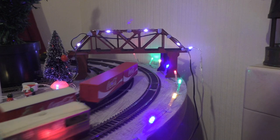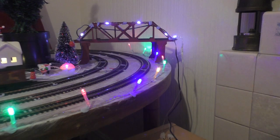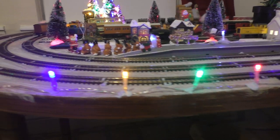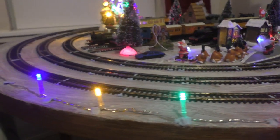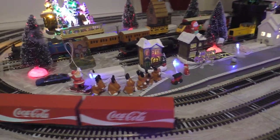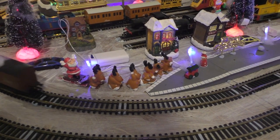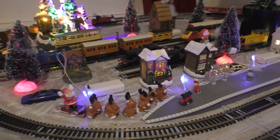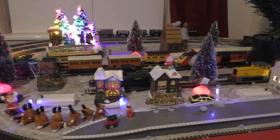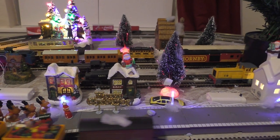Here we have the girder bridge all lit up. Quite a few multicoloured lights along the edge of the track. Down by here we have Santa with his sled and the reindeer arriving at the station. Little small Christmas tree there all lit up, a couple of lights on the platform. Merry Christmas on the platform also.